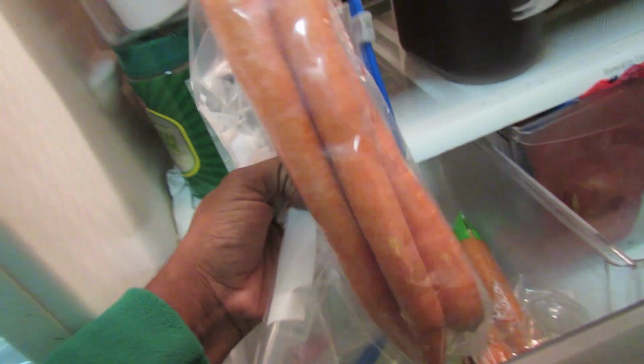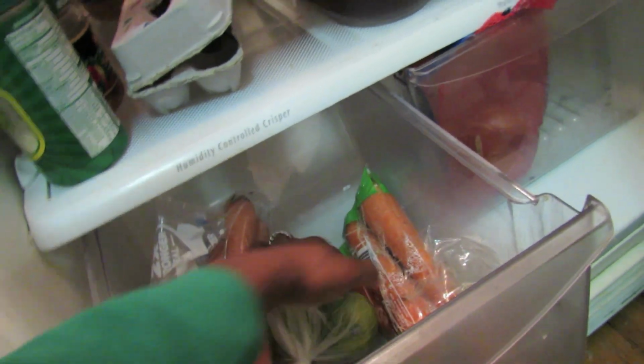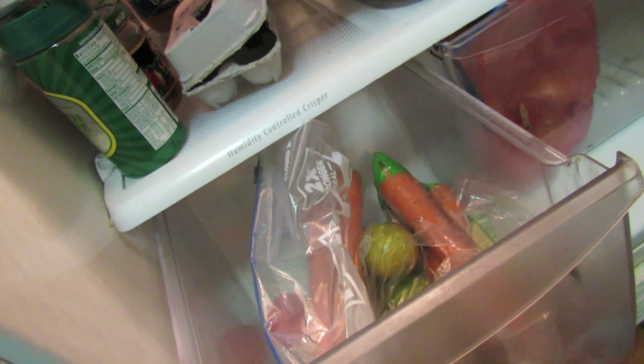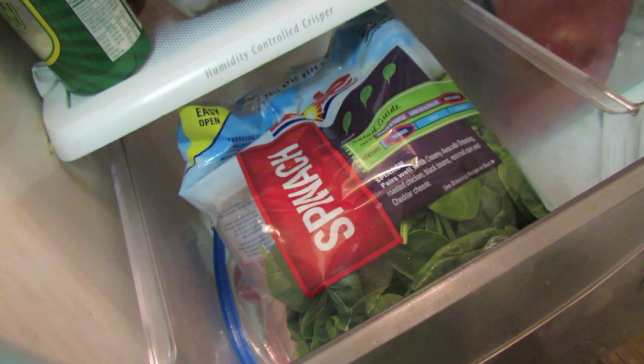I also have carrots in here. I don't usually put carrots in my smoothie, but I'm going to start adding more vegetables to my smoothie. Usually the only vegetable in my smoothie is spinach, and it is more fruit dominant.